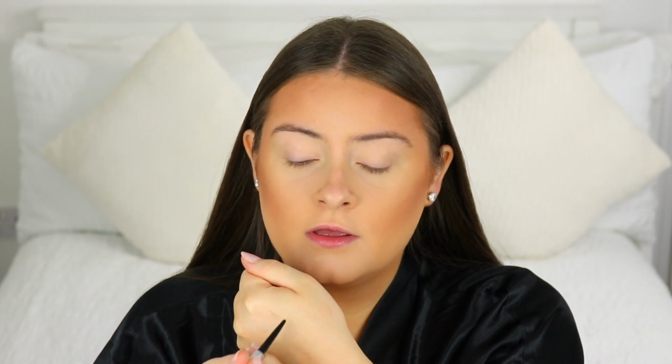So yes, I'm happy this is 3.5, and I'm hoping it matches me though, because I think 3 would be too warm and I think 4 would have been too dark. So I'm hoping 3.5. Hang on, oh, it's very, very fine. That's it there. It should work for my brows. It's a bit more of a neutral shade, I think.